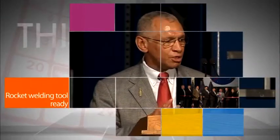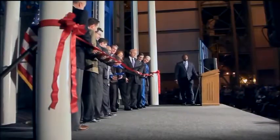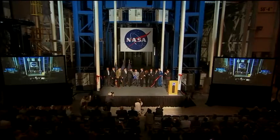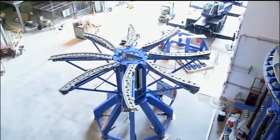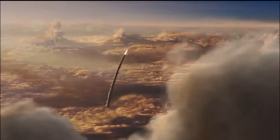NASA Administrator Charlie Bolden, other NASA officials, and representatives from the Boeing Company participated in a September 12th ribbon cutting for the new 170-foot-high vertical assembly center at NASA's Michoud Assembly Facility in New Orleans. The Vertical Assembly Center is a new tool that will be used to assemble parts of NASA's Space Launch System rocket that will send humans to an asteroid and Mars.